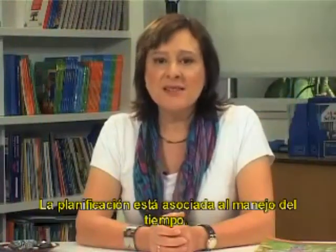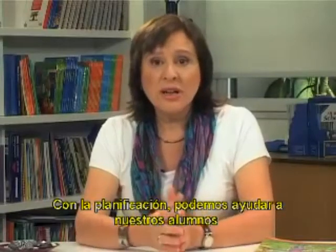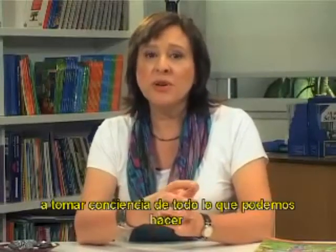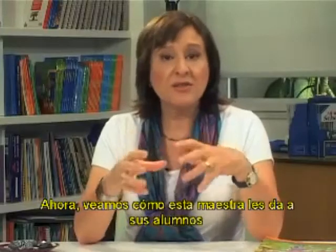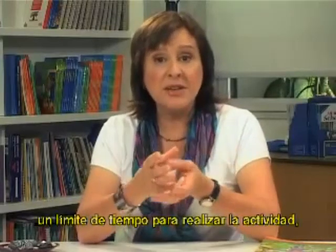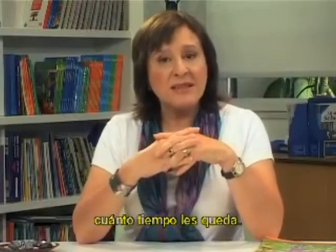Planning is associated with time management. Making good use of time is an asset in life way beyond the classroom. Through planning, we can help our students become aware of how much we can do when we organize ourselves beforehand. Let's see how this teacher provides her students with a time limit for the completion of the activity, reminding them during the activity of how much time is left.